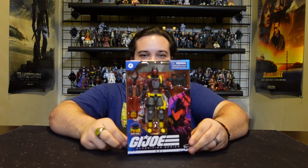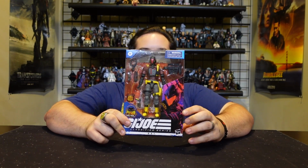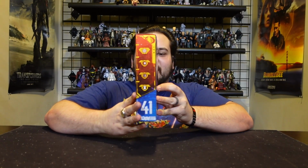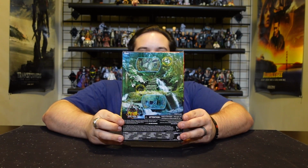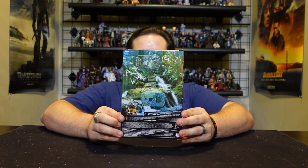Anyway, all that aside, here he is in the packaging. Again, open window packaging. You got some Bat artwork there, a little close-up of him on the side. Some Bat artwork on that side. The Classified symbols on that side. And on the back, you've got some jungle and some HUD displays as well, which looks pretty cool. And that's pretty much it for the packaging.